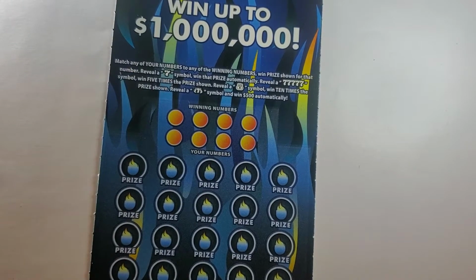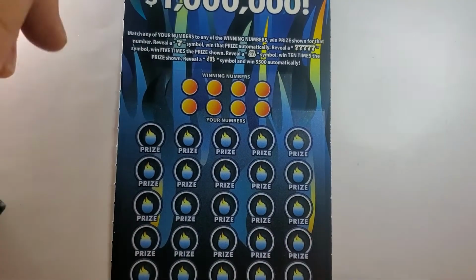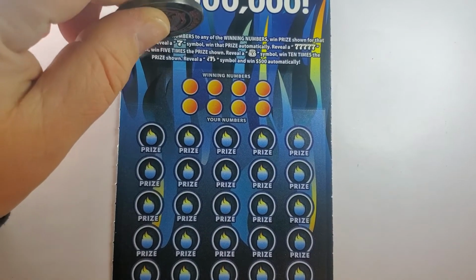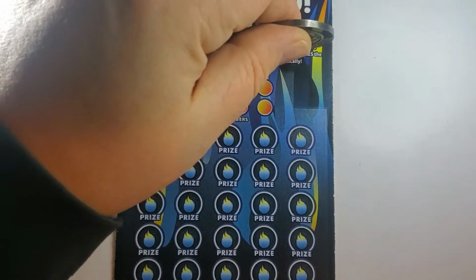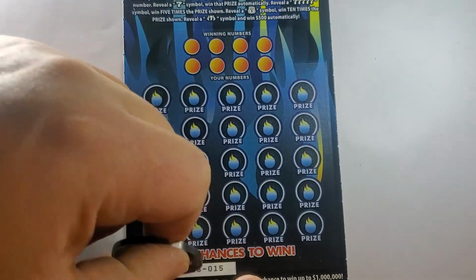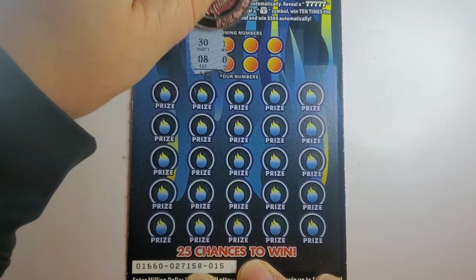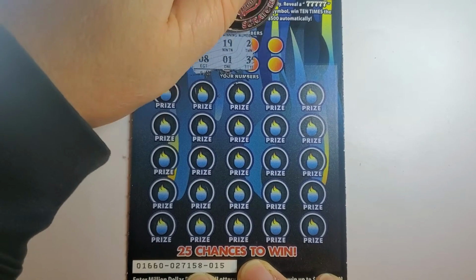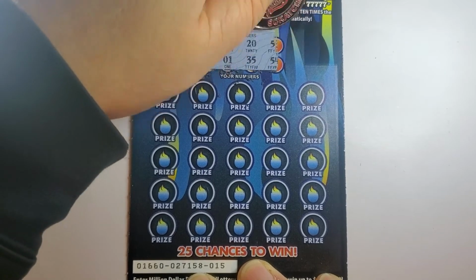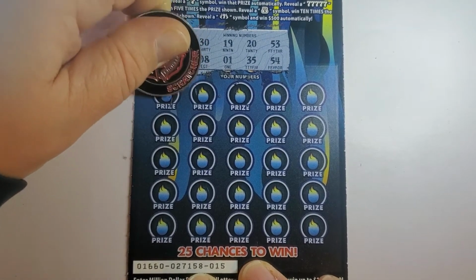we'll move on to the $20 tickets. We have tickets 15 and 16. And this is, again, a matching numbers game. 7 symbol for an auto win, 5 sevens for 5 times, sack for 10 times, and the flaming 7 for 500 automatically. Ticket number 15. Looking for 30, 8, 19, 1, 20, 35, 53, and 54.